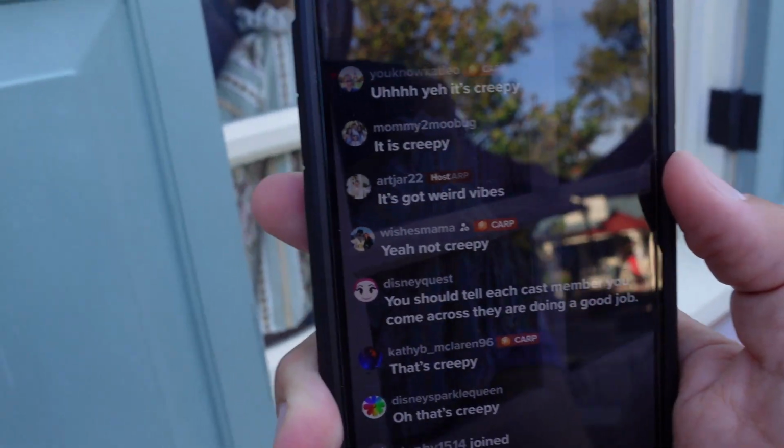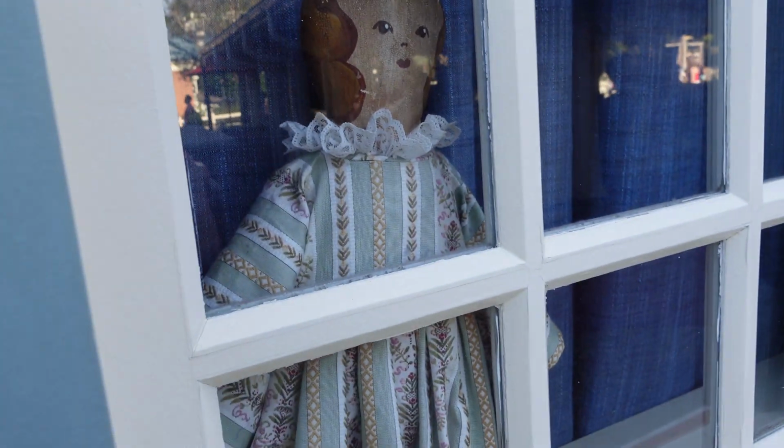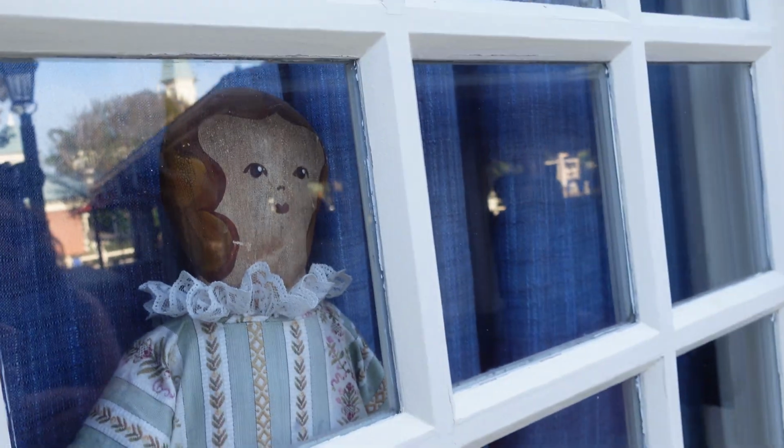All right, everyone from Pocket Fam is arguing with me that this is very creepy, but I don't know. Yeah, it's a doll in a window, but what's wrong with her? I guess the cracking on her face. Sure. Okay, I'll give it to you.